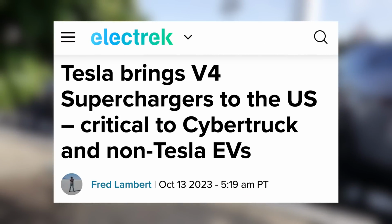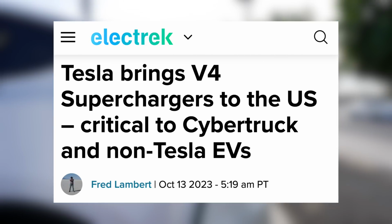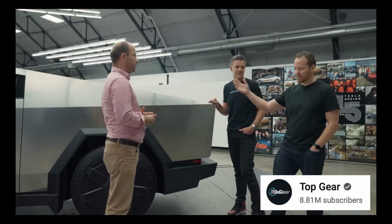But then when charged at future-proofed V4 Tesla superchargers that Tesla has already begun installing, the Cybertruck will get 350 kilowatts. In the Top Gear video with Tesla executives, Lars Moravy said that means you can get from about 15 to 85% charge in a Cybertruck in as little as 18 to 20 minutes. For the Cybertruck with its huge battery pack relative to something like a Model Y, this is especially important.